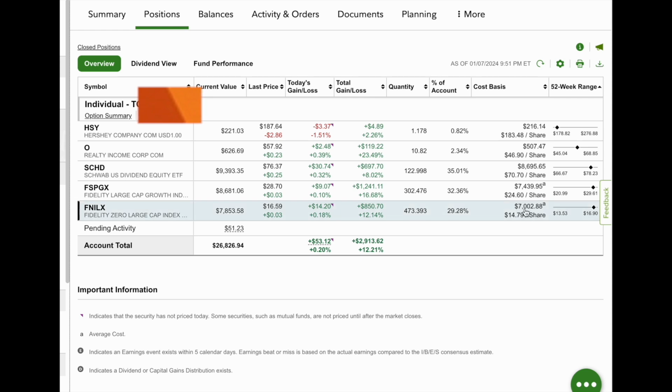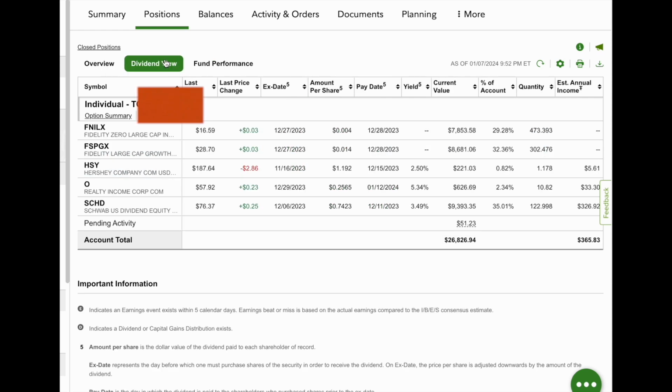As you can see, I have over $7,400, $8,600 in SEHD, and then a small portion in the individual stocks. Like Hershey's is only $216, and Realty Income is only $507. But when you look at my dividend view, you can see my expected annual income over 2024, and I'm going to keep adding to this. I'm going to make an extra $365 just with this portfolio so far. So it's definitely going to help add to the gains.